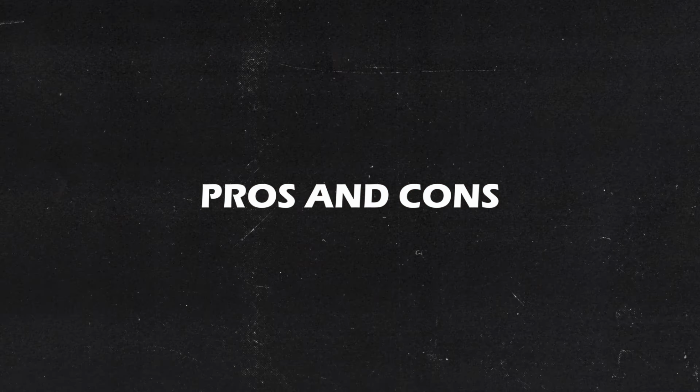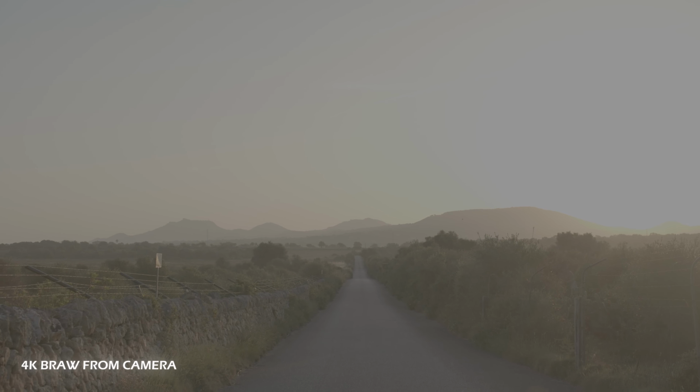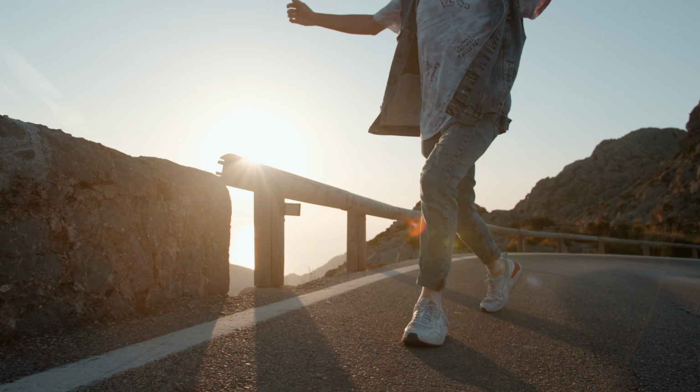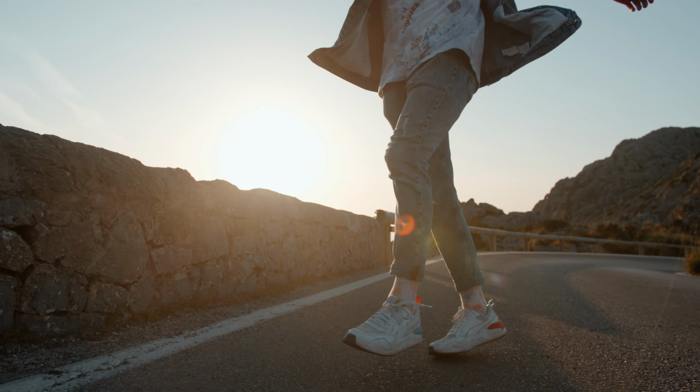Now let's talk about some pros and cons of this camera, because it's not all green when you get these specs for this low price. But first of all, what I really love about the camera is the overall image. Oh my goodness! That is a really awesome image from this camera. I love the look. It has more of the film look of cinema cameras than the DSLR, digital look, and I really love it.